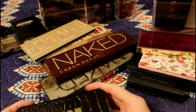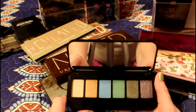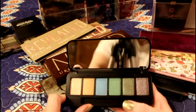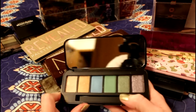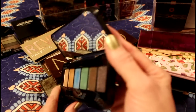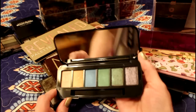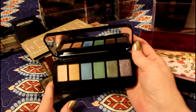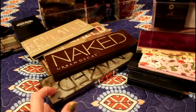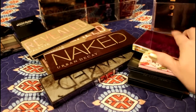Next one is a palette that I made myself. It's a Buxom palette. And these pans all come out, and I picked out these colors, and I picked this green because it's a duochrome shifty color green that turns brown and green, and see when you turn it, it's brown and then it's green again. I love duochrome stuff. So anyway, I made this palette myself, so I'm probably not going to ever part with that one, or at least not for a while.